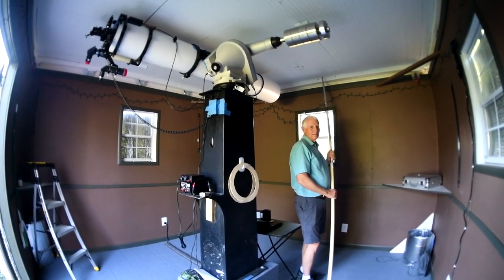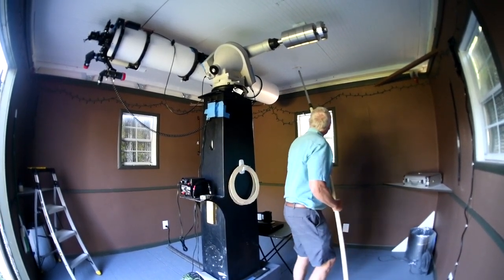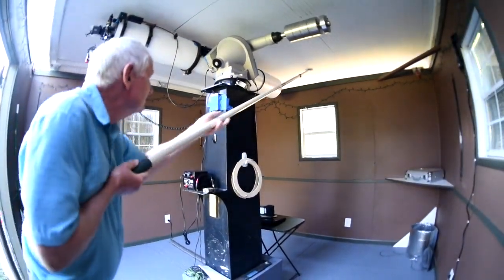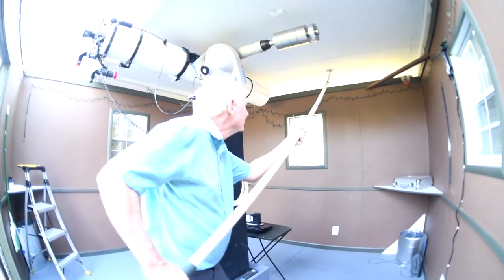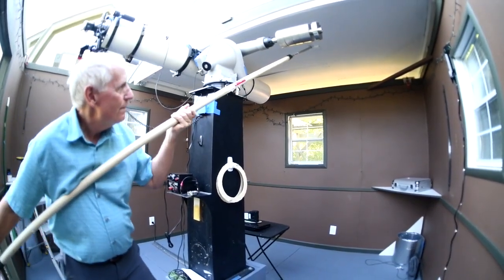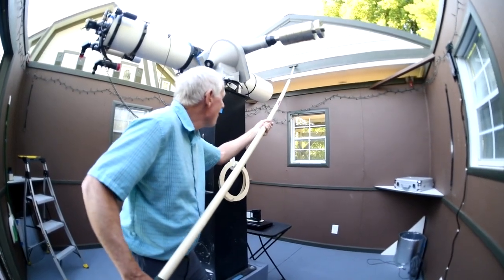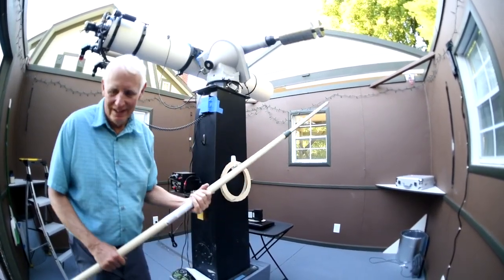This is my composite linear roof roll-off extender, better known as a stick. Here's how I do it. Ah, very cool. Even an old guy like me can do it. And then I just push it back the other way. Yeah, very nice.